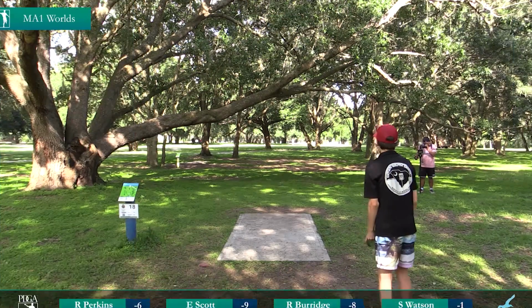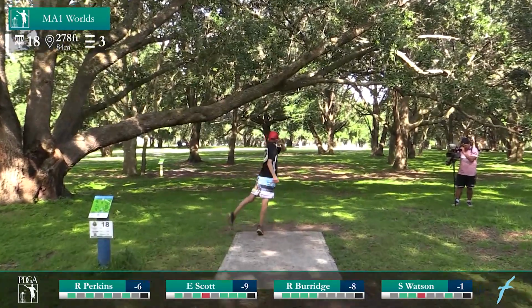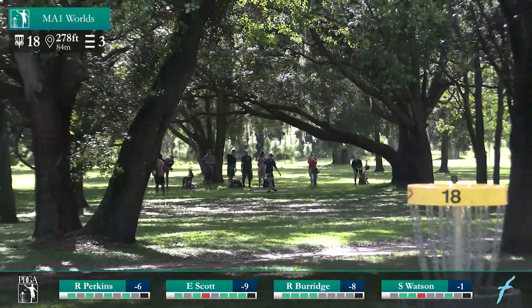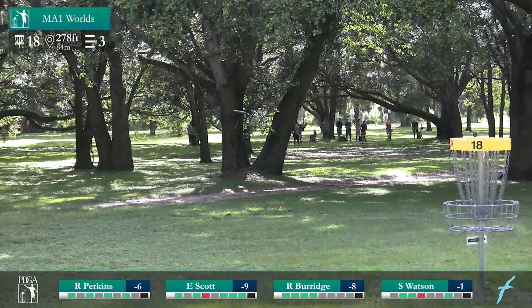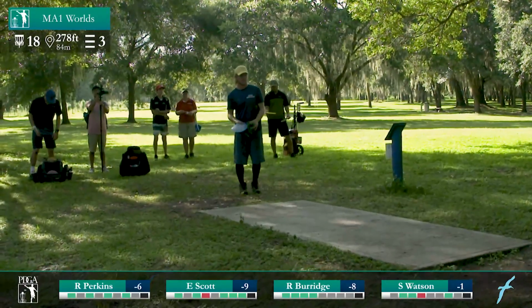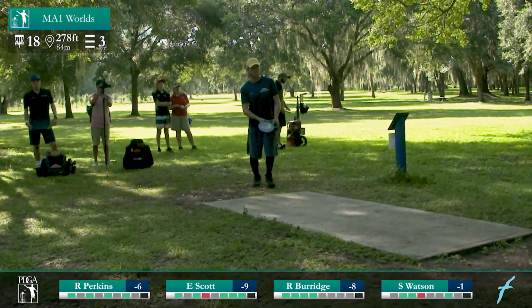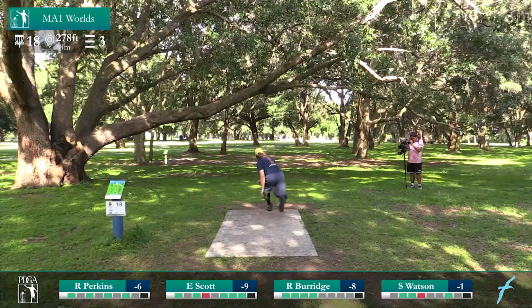You definitely want to leave the course feeling good. And that's hard to do if you bogey a hole like this. So these guys are feeling like this is another one of those relatively short must-get holes, otherwise you're losing strokes to the guys that you can't afford to lose strokes to, even though this is day one.